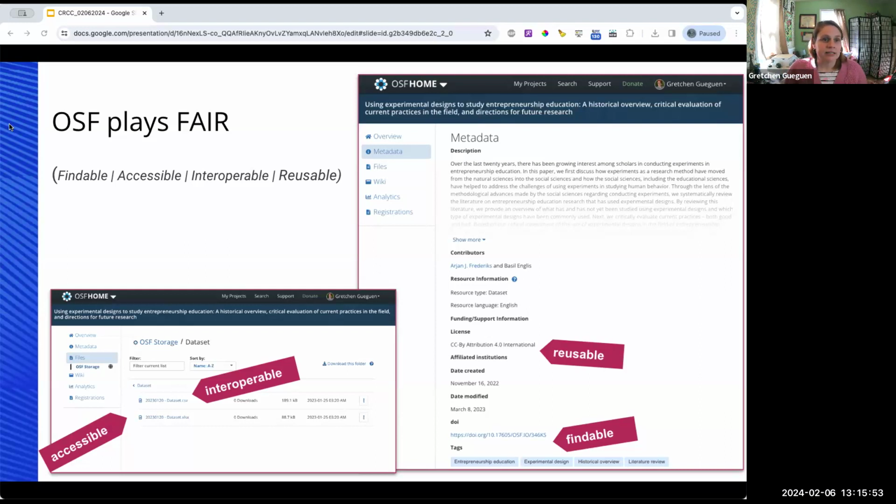I list our files page as accessible and interoperable because you can upload any type of file to OSF storage, and you can download any type of file, so you aren't required to have any kind of specific software installed to use those files. We do actually render a large number of files if you want to view them within OSF directly, but you can also download. And licenses are available on all OSF materials. So we have some Creative Commons licenses, some various software licenses, and there's also the option to create and write your own license for OSF material. So that really helps with the reusability, to be able to be really upfront about how materials can be reused.